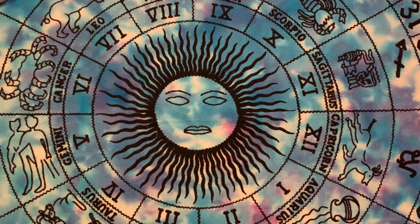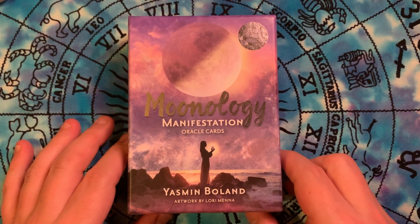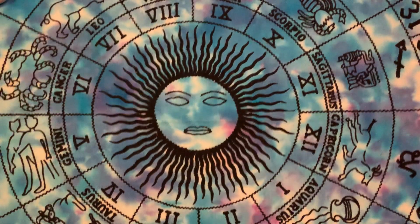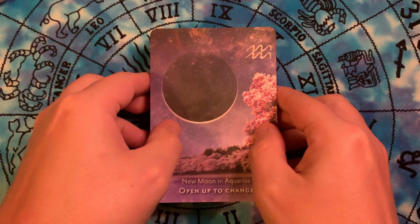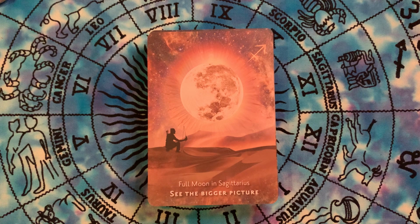Ooh, another favorite. Not... this was kind of a bust. The Moonology Manifestation Oracle cards. I honestly think I didn't have the original Moonology cards because I thought the designs on them looked absolutely hideous, and I never got the appeal. I love the aesthetic of these way more.